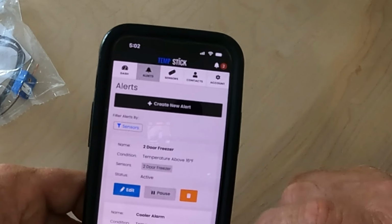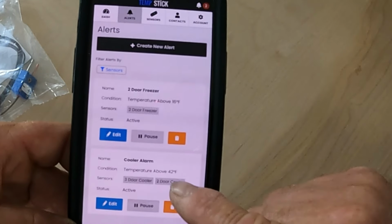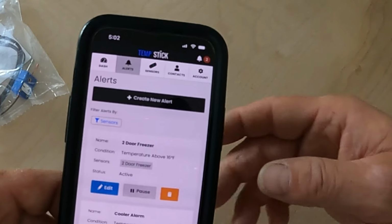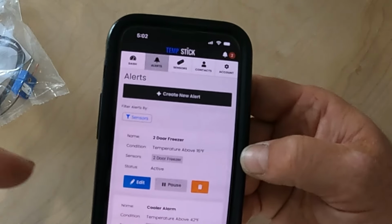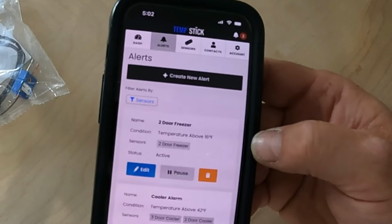But then you can go over to your alerts. So I've got my cooler alarms. I've got a 3-door cooler and a 2-door cooler set up. If the temperature gets above 42 degrees, it's going to send me an alert on my phone. You can send them via text, email, whatever you like. This way, as soon as I get an alert, I can look at it or tell Andrea to come out here and look at it, make sure we didn't have a power glitch or something like that.